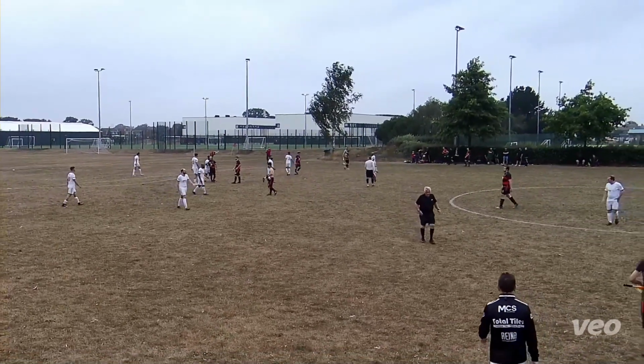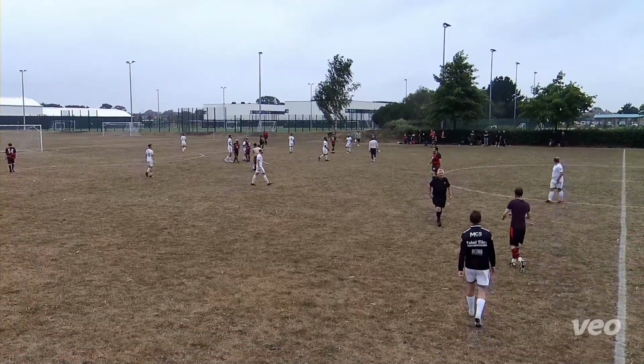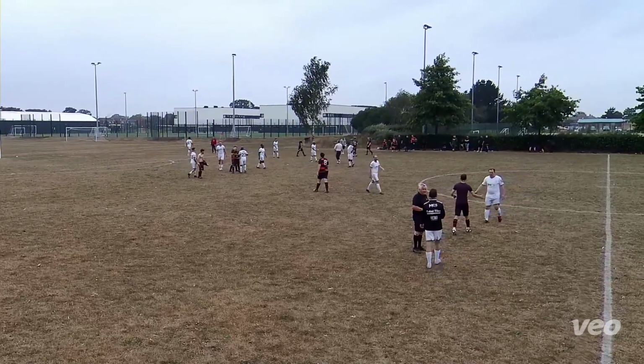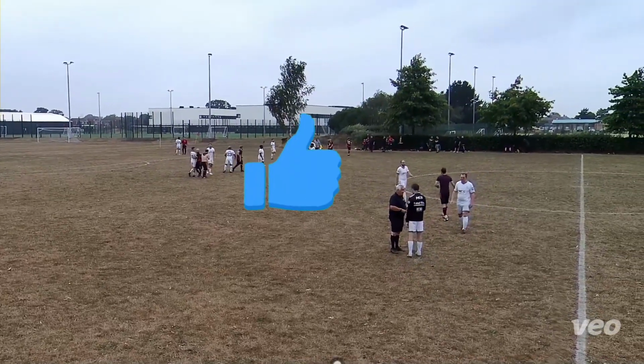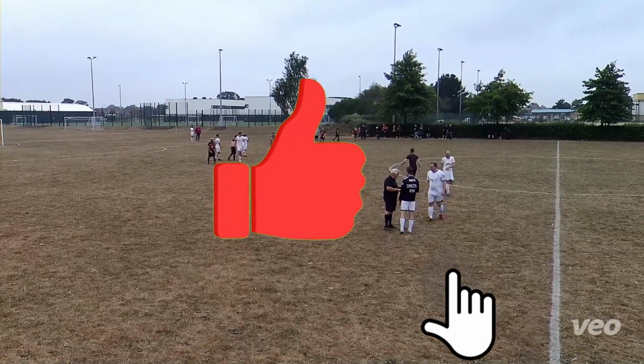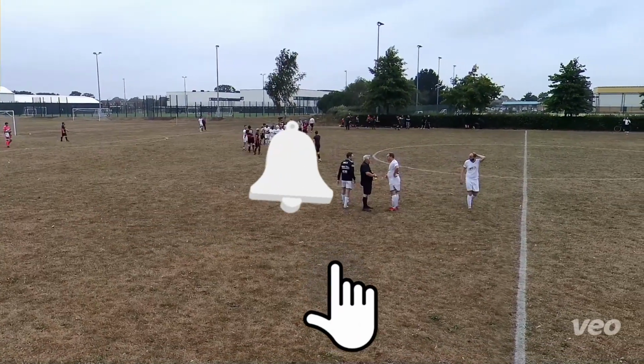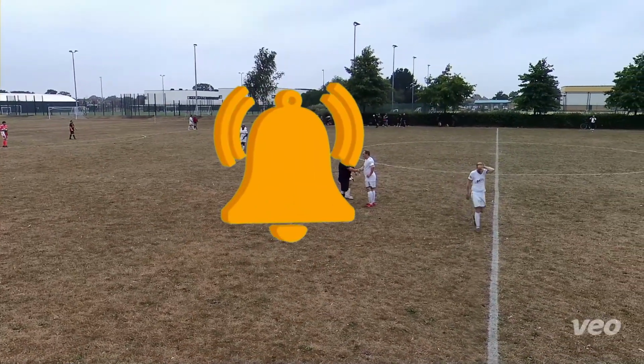It's an excellent display by Real Suffolk, winning today's game by 5-1 against an Ipswich Elite team that finished the game with 10 men. But strong performance, some great goals, a lot to build on from that performance. And the big question remains, when am I getting back in the team?